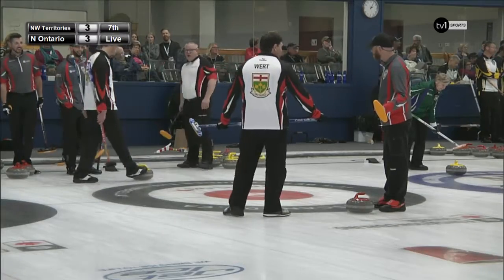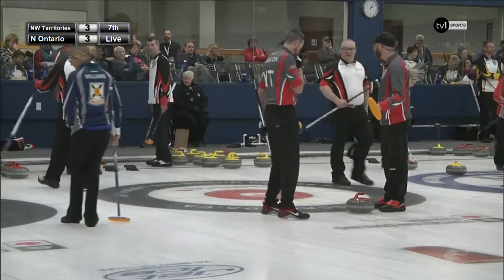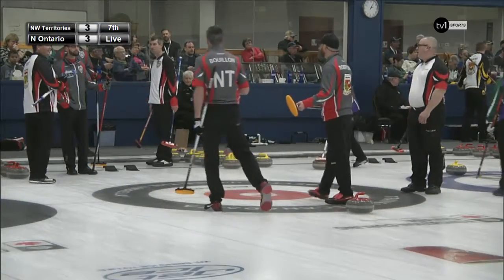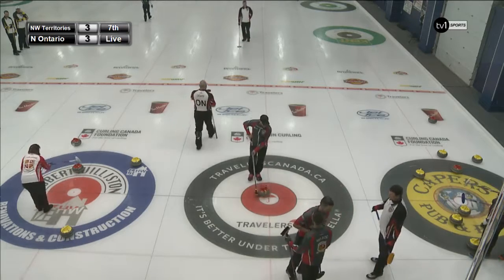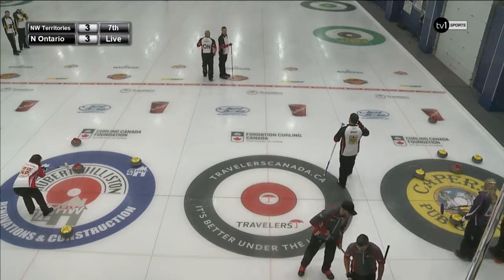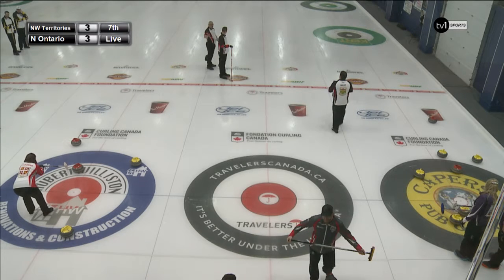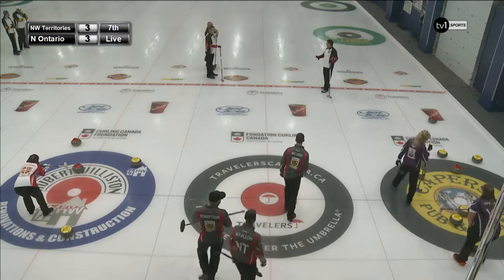And they just want to make sure that the rings are perfect. I think they're debating whether or not it's on or not. I think they're going to ask for the official to come and check. No, they decided against it. So a blank end here in the 6th end. Team Ontario will have the hammer.